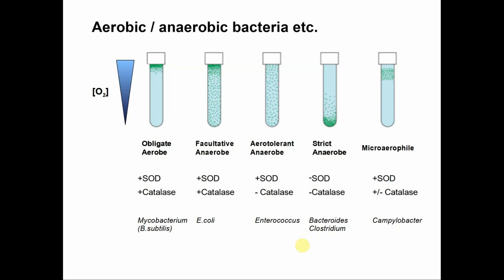have a toxic byproduct. Now, for bacteria that do not perform aerobic respiration, they are not using oxygen in their metabolism. That is aerotolerant anaerobes. These guys do not use oxygen. Then just having superoxide dismutase is enough to protect them. Whereas these guys, obligate aerobes and facultative anaerobes, when they grow in the presence of oxygen, they are using oxygen, as we'll see in subsequent lectures. Oxygen is used as the terminal electron acceptor in respiration.